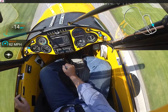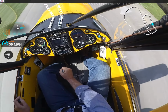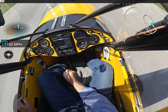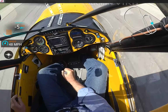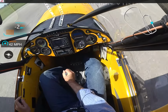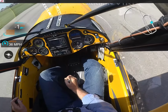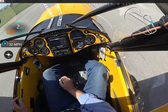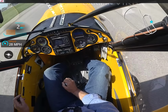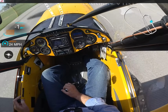Okay, nice descent, good alignment with the runway. Now you can see a little buffeting going on. I'm moving my feet, the rudders, the pedal, the aileron, the stick. Alright, nice touchdown. Wind started pushing the tail to the right, which made the plane go to the left. I cured it by bringing the tail down and putting the tail wheel down on the ground, and I used it to steer and held the stick all the way back.